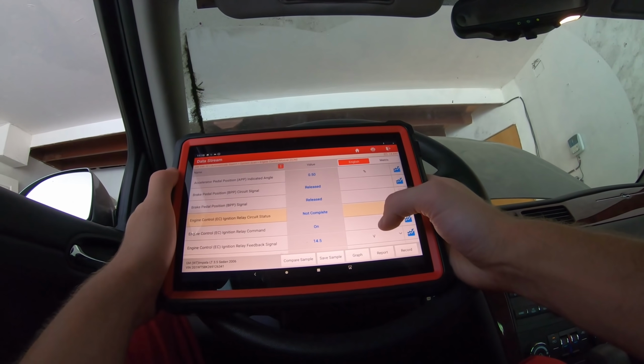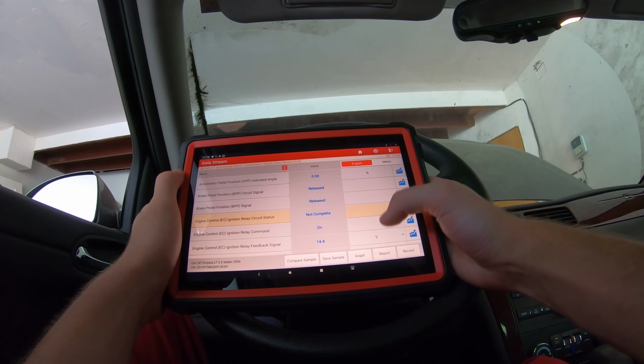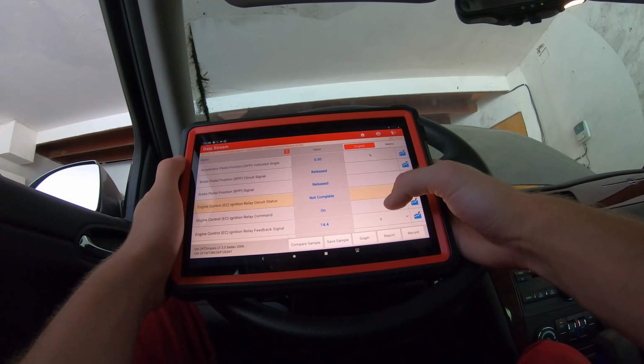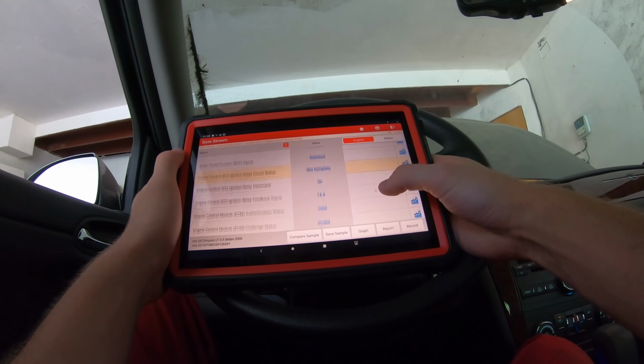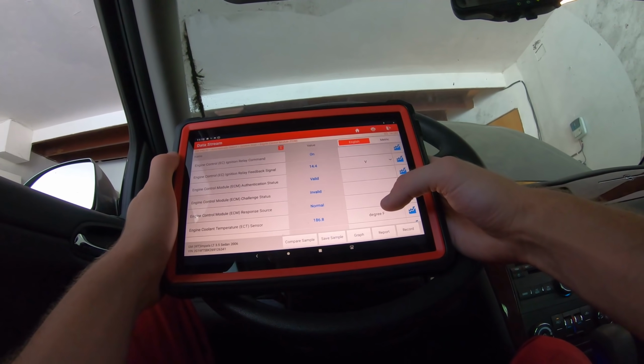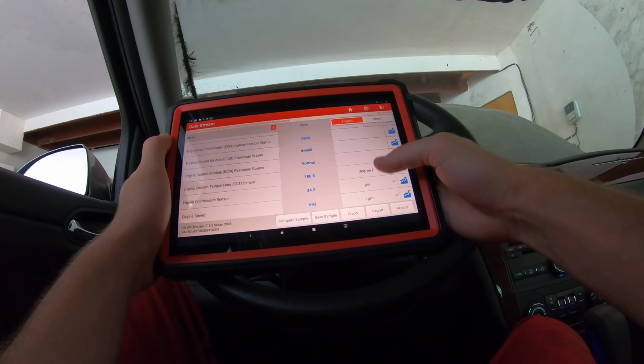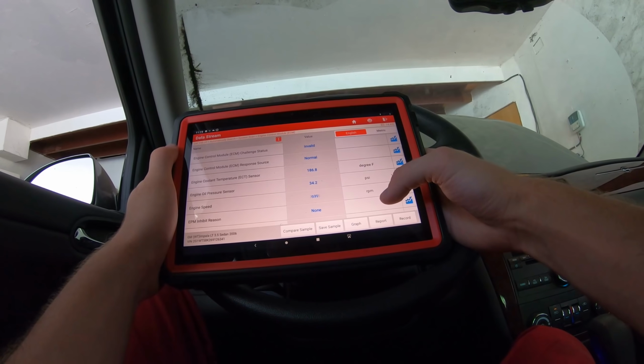Okay, we've actually got engine electrical live data here, so I'm going to look through the electrical first and see what's going on. 14.4 volts, that's what I want to see. That's good, because I was wondering if it was an alternator issue, but I guess not.